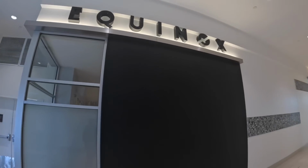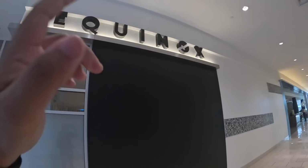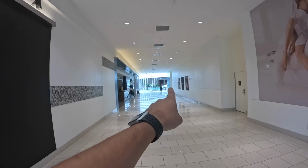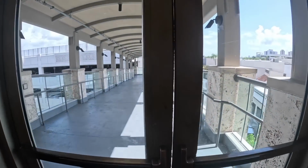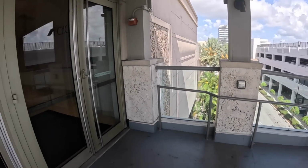So if you want to know where to find Eataly, because this mall is the largest in all of Florida, look for the Equinox. It's on the 3rd floor, and then Eataly is literally straight ahead over there. You can actually just use the parking garage that's attached to the Equinox and come through these doors, and you'll be right inside.